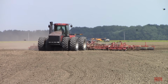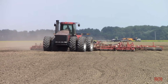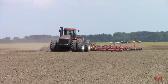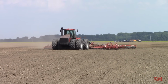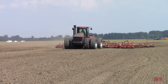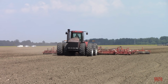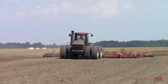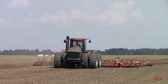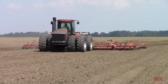The third and final tillage pass is made by a Case IH 535 Steiger with a Krause Landsman soil finisher and a Brillion pulverizer. This tractor is a special edition model. It is one of 50 that was built in 2008 to mark 50 years of Steiger production from 1958 through 2008. The soil finisher helps further smooth out the field and firm up the seedbed to make that perfect planting pass for the next Steiger that will be running across the field.